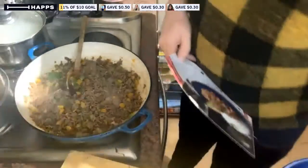I'm just going to slightly tidy up a bit. So yeah, this is the recipe.